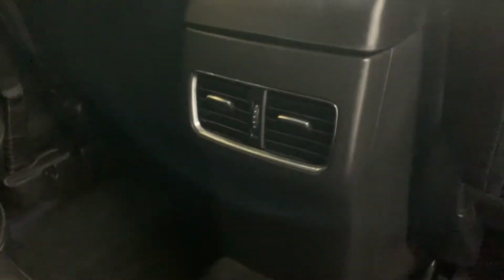You also have 2 storage pockets, one on both the front seats, and then 2 climate control vents right in the middle. And then in addition to the rear child seat anchors in the back, the lower ones can be easily found by the little circles here that indicate where in the fold you'll be able to find the lower anchors, which makes it super easy to find.